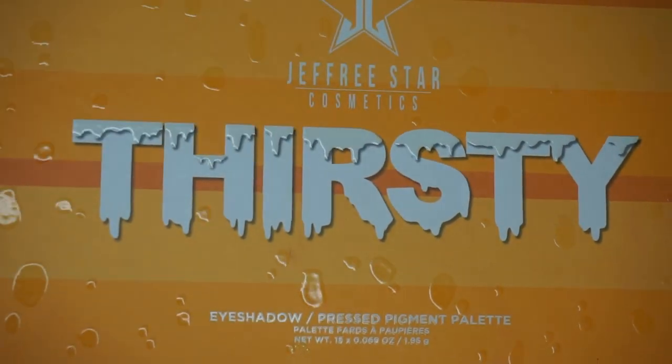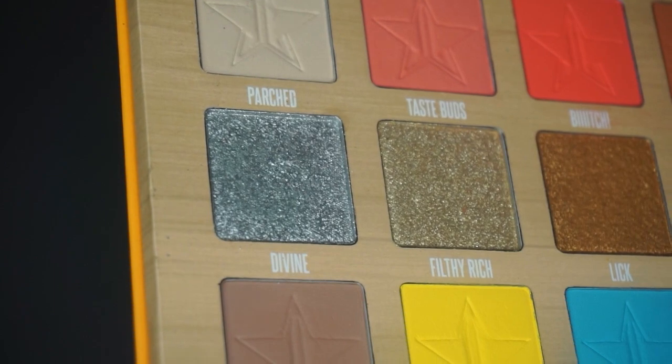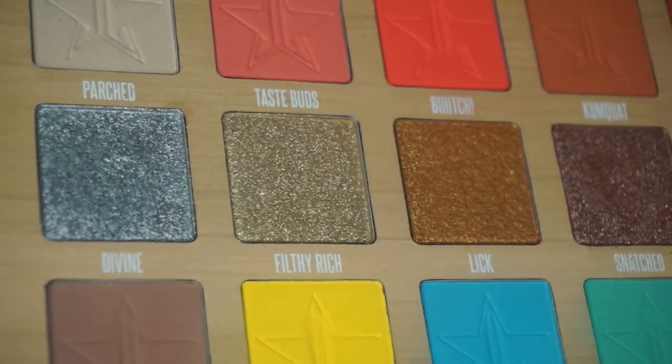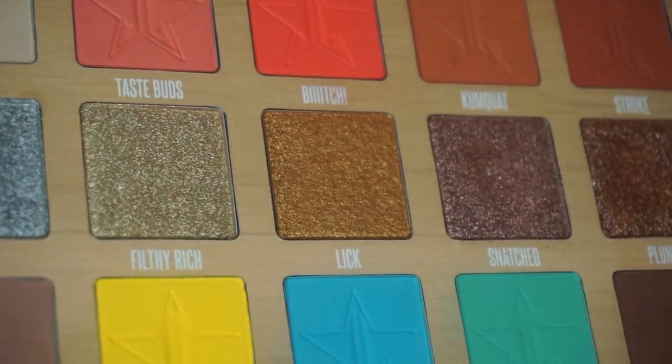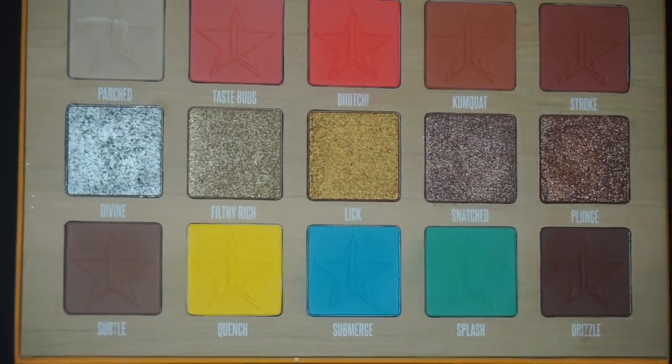For all of my shadows today, I'm going to be using the Jeffree Star Cosmetics Thirsty palette. This is a really beautiful palette with a lot of fun colors in it, and I think there are so many different looks that you can create with this, so if you haven't checked out this palette, I would definitely do it if this looks like colors that you would enjoy.